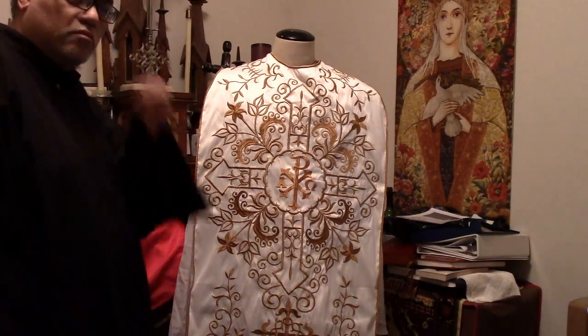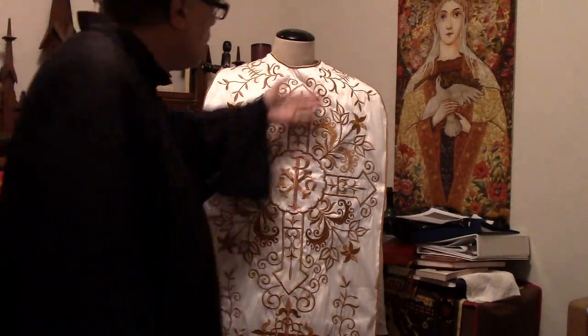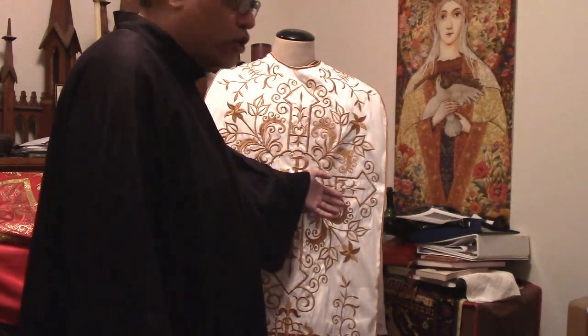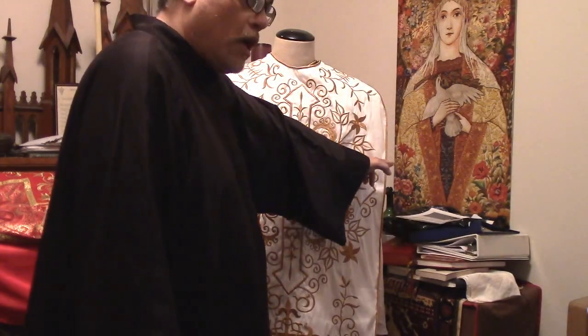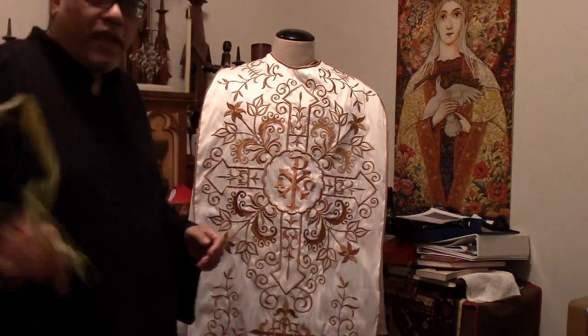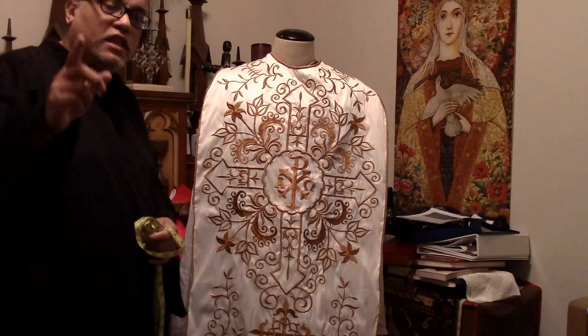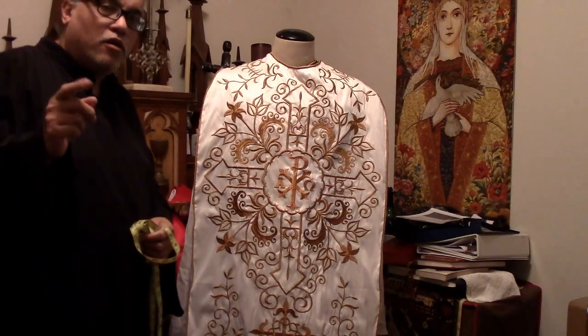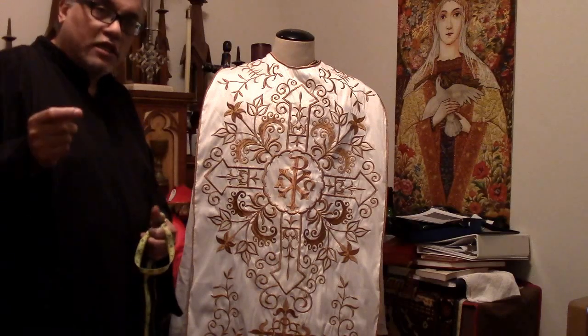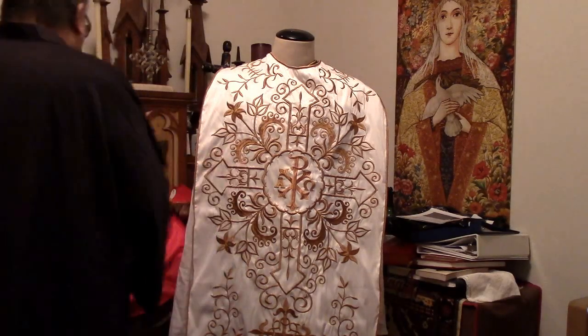The beauty, unsurpassed. Beautiful, clear embroidery. Three layers. Hand finished. Fully lined. But PSG Vestments said we can still do better. We can still work harder for our faithful clients, and so they have. I introduce to you their latest and newest version.